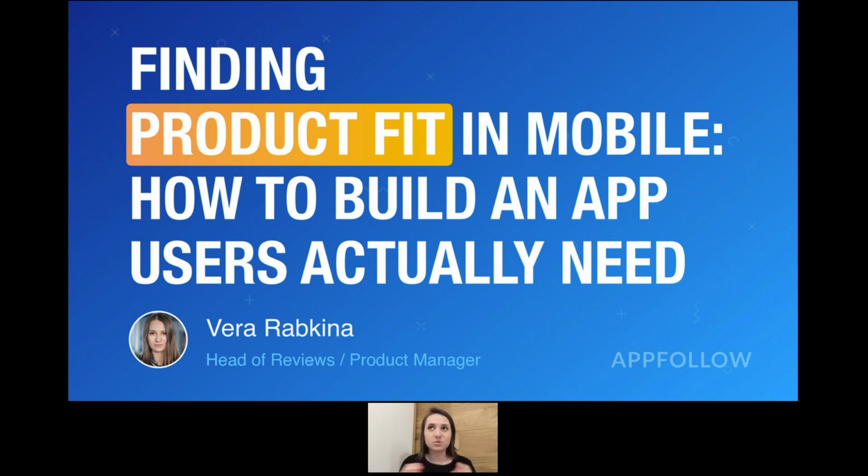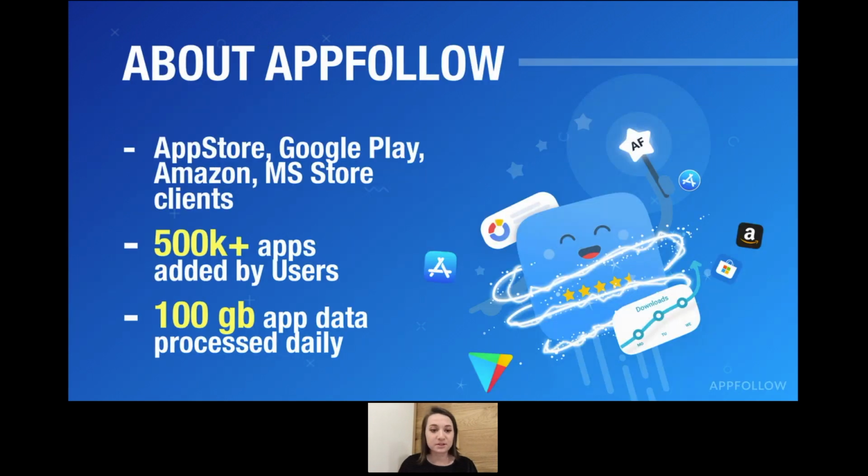And the more time and effort you put in this product fit strategy, the higher the chances for success are. So we believe at AppFollow this is really important, and we would like to share some tips and tricks and methods on how to increase your chances for success, and how to help your app build the right and proper functionality.